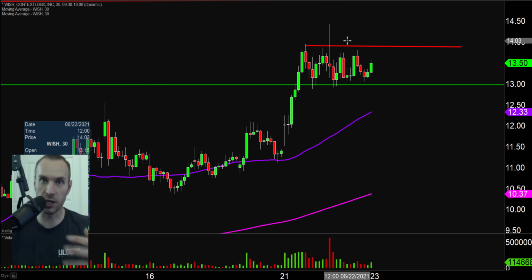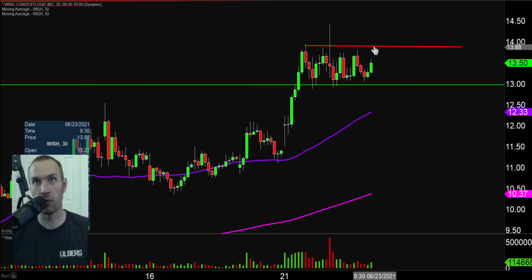So going back to that whole self-fulfilling prophecy angle of things, you're going to have both longs and shorts watching each of these levels and waiting to see who is ultimately going to win out. Are the bulls going to win out with a break to the upside, or are the bears going to win out with a break to the downside? That's the big question headed into Wednesday. So let's see what happens with it.